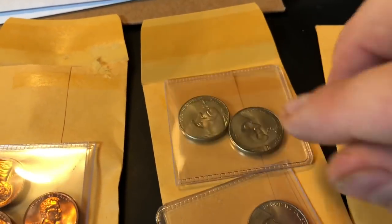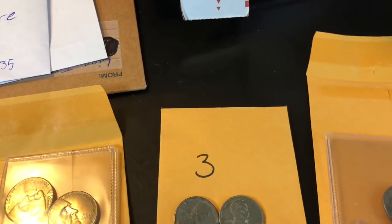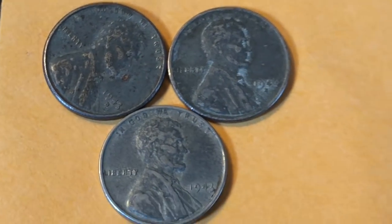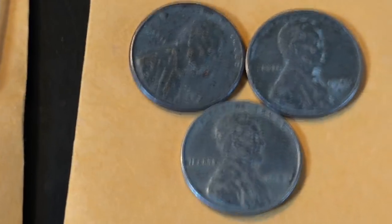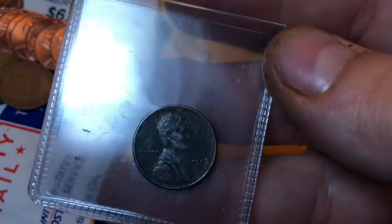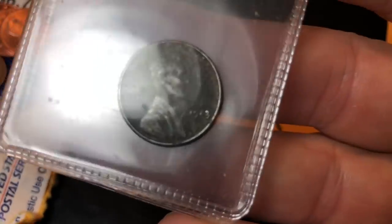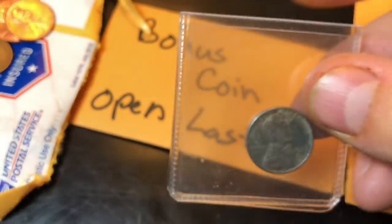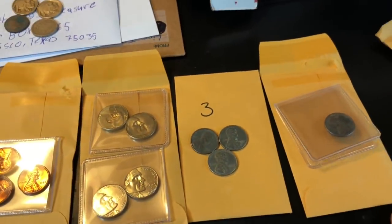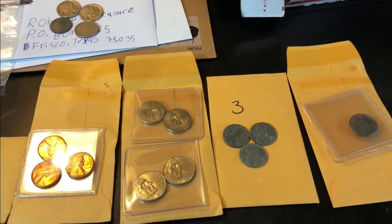And there you go. Beautiful. Package three is the 43 steel cent set PD&S. Beautiful. And then the fourth package is a 43 steel cent that has a week four, he says. A week four strike. Yeah, pretty cool. So that's the first four. Now we move on to the next four.